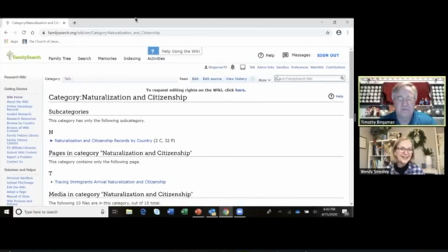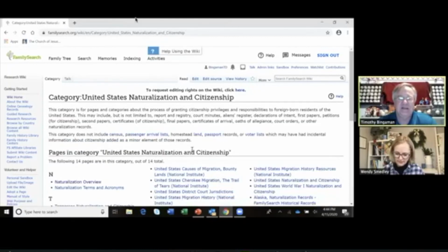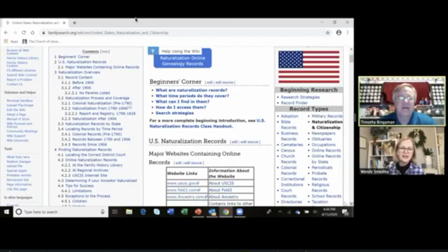Okay, what have you found? Nothing. No. I just went into the category section of this, and here's Canada naturals. Okay, so let's see what this one has. Ta-da! Okay, all right, here we go. Naturalization overview, bounty lands. There's all kinds of topics under here for pages. United States migration history. Here's United States naturalization and citizenship. There we go. And this is rich with resources and links and so much information.